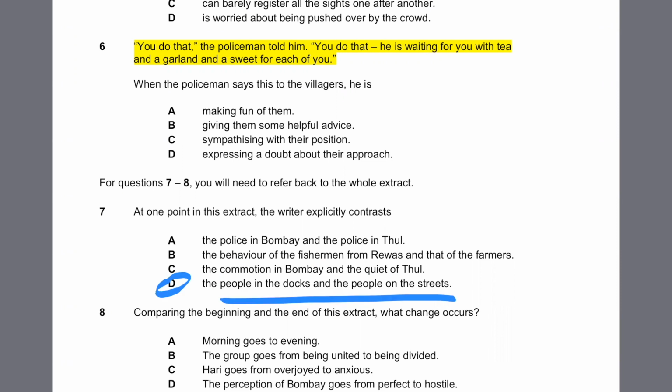It says the people in the docks and the people in the streets. It's not really contrasting them. If anything, they're actually acting in quite similar ways, right? All of them are rushing and moving forward and just in a real big hurry. So D is not the best answer here.